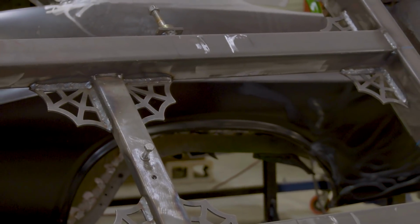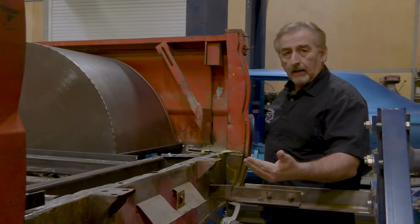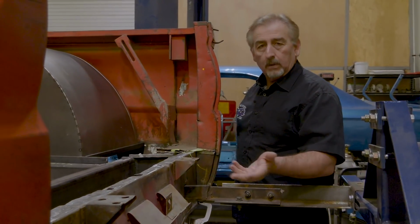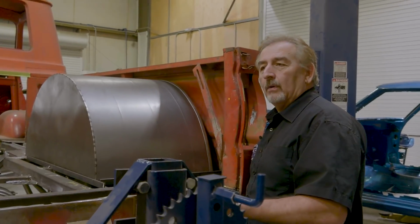I bought a Mopar Performance 426 Hemi for it. I sent it back to Ray Barton. Ray Barton's building the hell out of it. He's going to put a Blower Shop 871 blower on it. We've got some Holley carburetors going on it. So we think it's going to put out about 1,000 horsepower.